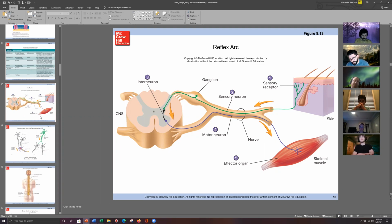So here we have an example of a neural pathway. This is very, very similar to what we had talked about way back in chapter 1 when we were talking about how we have an input, integration, and then output pathways. We've got three major parts to our homeostatic response. The nervous system operates in pretty much the same way because the nervous system is one of the main homeostatic regulatory systems. It controls pretty much everything.